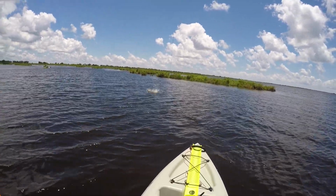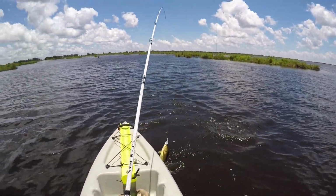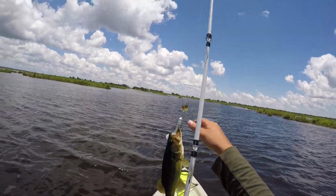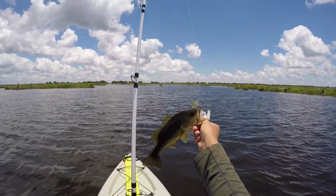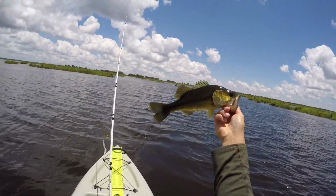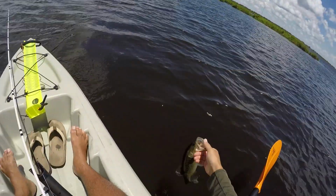No! That's a pretty good one. Found the bass. It's actually a pretty good one. There you go. Not a bad little marsh bass. A little less than a pound.